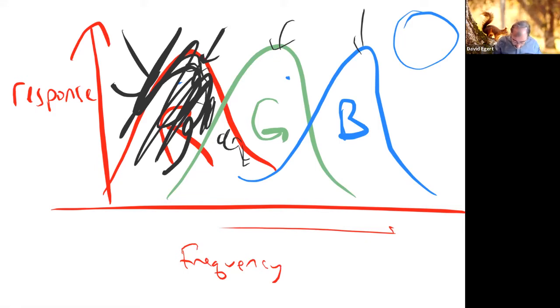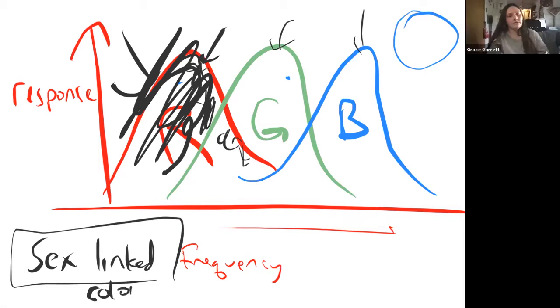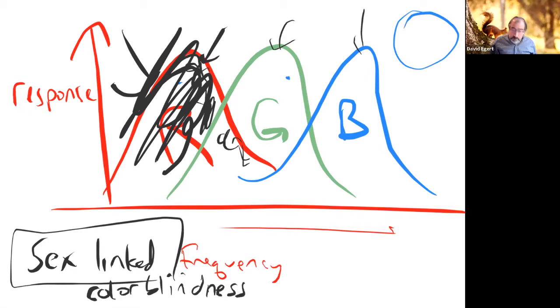It's sex linked. What does it mean if you have some sex linked trait, color blindness? Isn't it from your mom? It's not actually, not necessarily through your mom. No. It could be from your dad. But doesn't it come out in the male? It means it's on the X link. It's on the X chromosome.